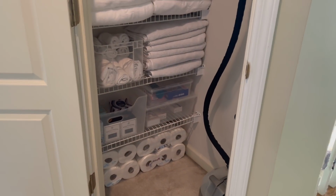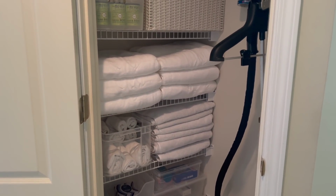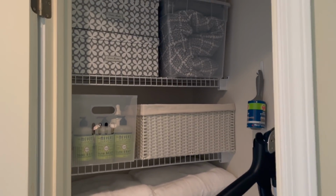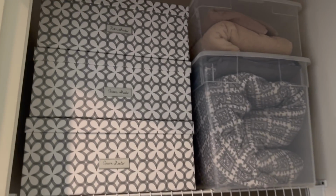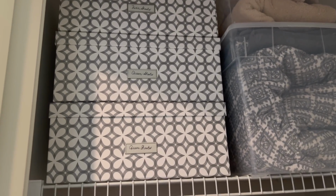Okay, everybody, this is our finished product. I am thrilled with the way that this turned out. So let's start at the top and I'll show you what we've got. Up here, I have these boxes and they are all labeled. I've got twin sheets on the top and queen sheets there.